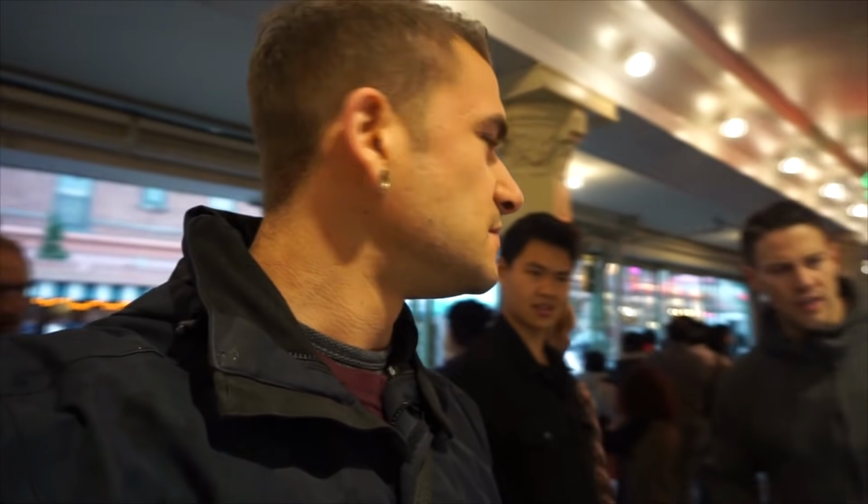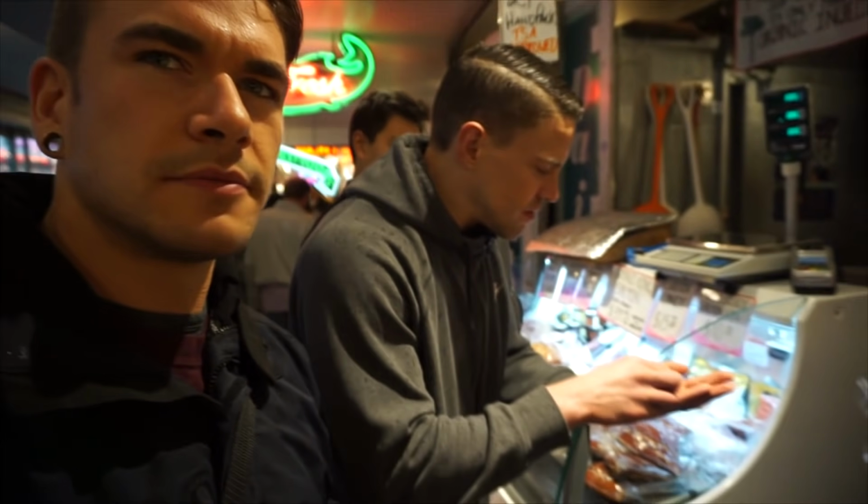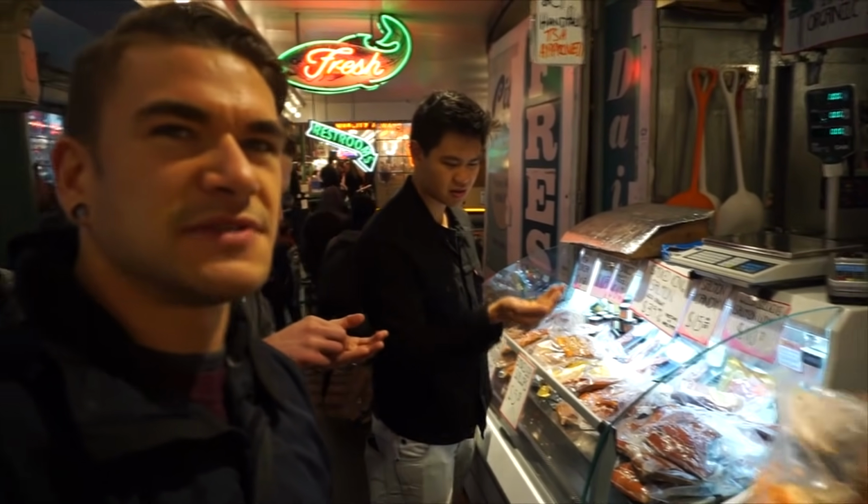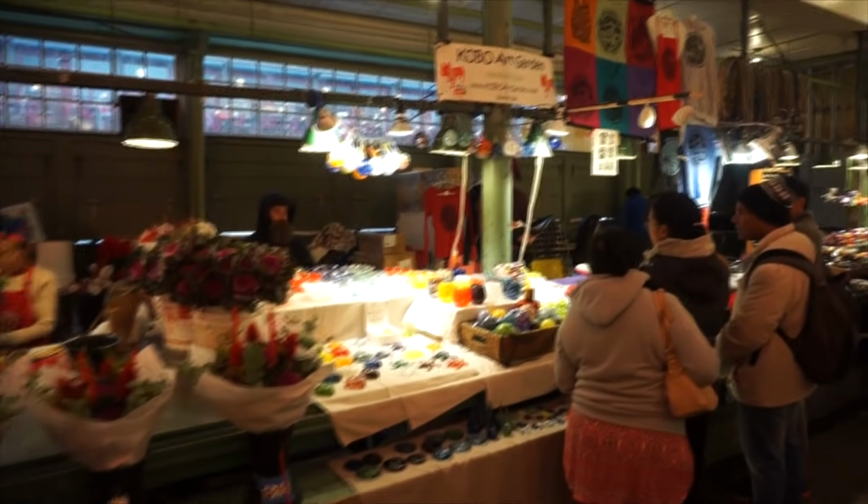Here we're going to try some smoked salmon, which apparently is good for 3 days, not on ice. I hope I don't get sick and die. It looks good, though. Oh, wow. That's damn good. You want to try it? It's very tasty. Alderwood smoke. It is very delicious.